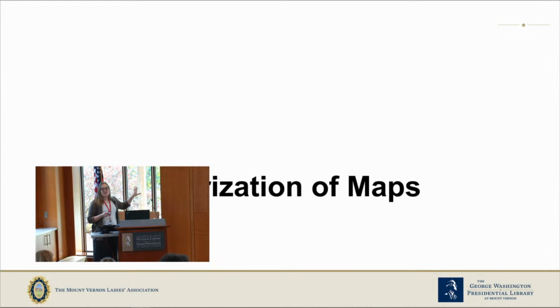He interacted directly with this map, although in a slightly different way than he did with some of the other maps that we have already discussed in this series. So, popularization of maps. Oh, that suddenly got a lot louder.